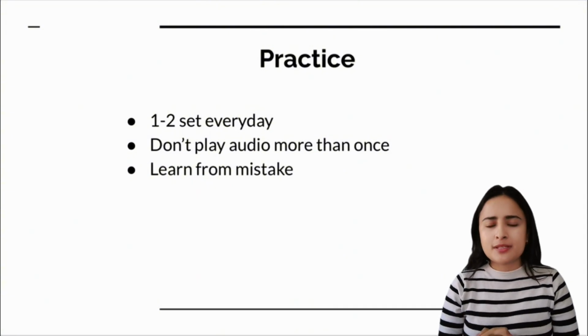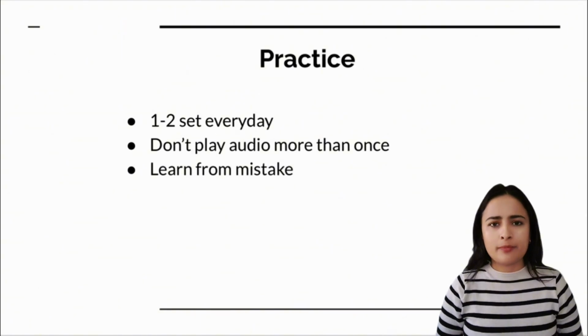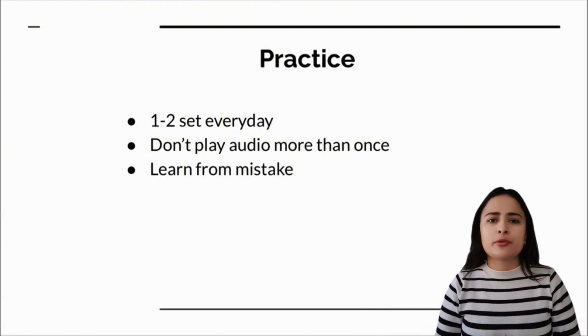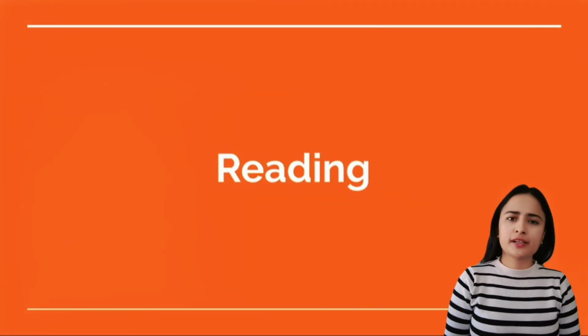Learn from your mistake, because if you are making the same kind of mistake every single time, you are not learning from them. So try to learn from your mistake, what type of mistake you are making and how you can combat it. Now let's move on to reading module.